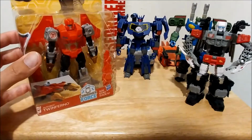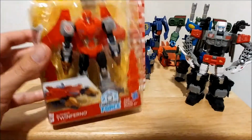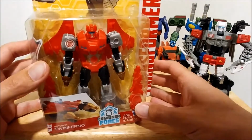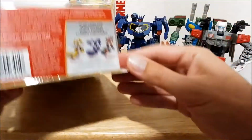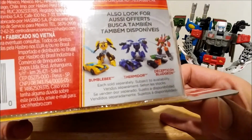But wouldn't you know it, I was at Walmart today, and they actually had Robots in Disguise figures again, and not just any figures, but the most recent ones. This I haven't seen anyone show off yet, so hopefully we'll get this video up pretty quick. But this is the most recent wave of them. Here's what else you can look forward to in that wave.